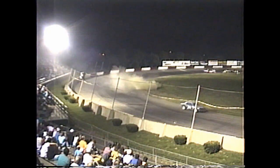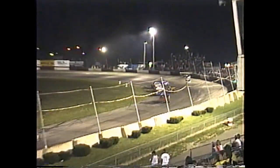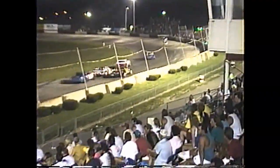See what happens when they come through this cloud of dust in the fourth turn. Hello, looks like days of thunder out there. The new leader is Norman Ackerman. Second now, Fred Hartzell. Halfway through. Jimmy Romans in 36. Meantime, Norman Ackerman, the leader. 10 laps to go this time. Steve Tuttle is second in 17. That's Bubba Parsons, third.